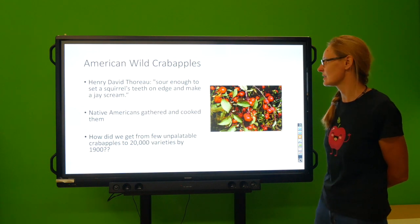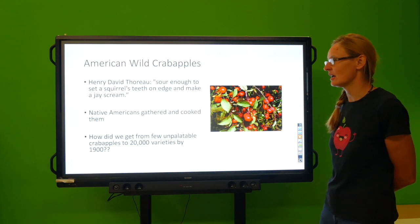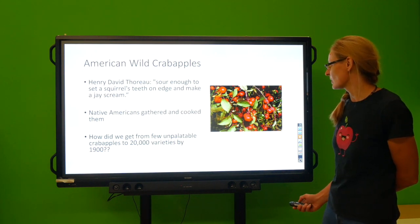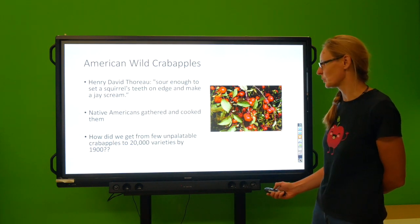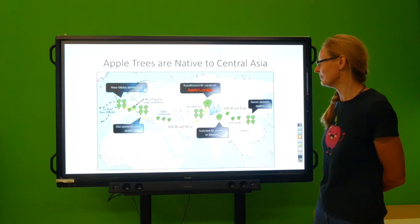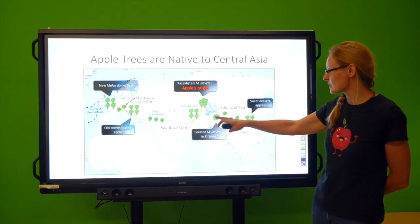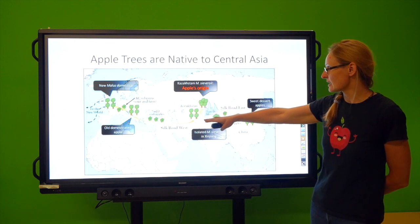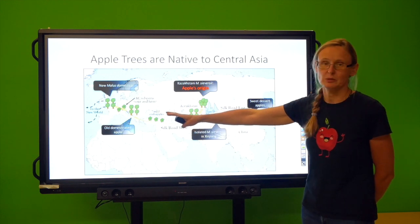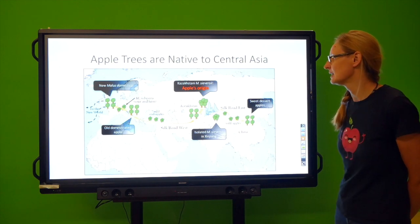Thoreau talked about these apples in his writings, and he said they were sour enough to set a squirrel's teeth on edge and make a jay scream. So how did we go from these unpalatable little crab apples to the 20,000 varieties by the 1900s? Apples originated in Central Asia. Here are the Tian Shan Mountains, in the Kazakhstan and Kyrgyzstan area. And during the Silk Road, they traveled all the way west to modern-day Europe and out east to China.